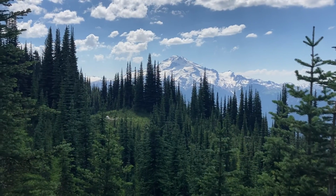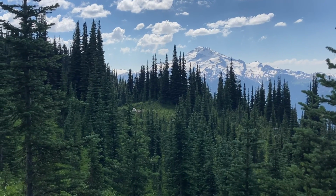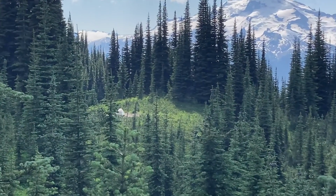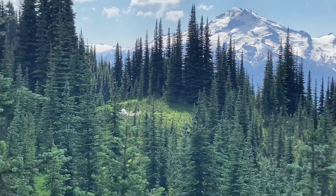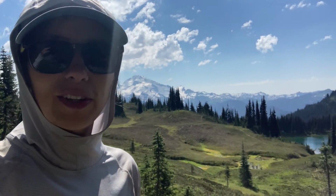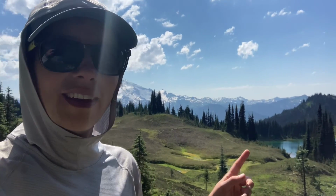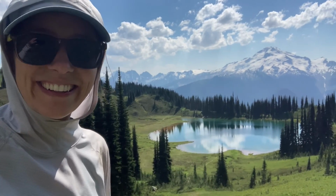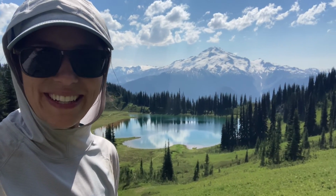Okay, so here's a better view of my campsite here. I don't know if you can focus on Glacier Peak, but I pitched my tent. I made it back to my camp, but now I'm just gonna do a trail that's just above the lake, and I think it's gonna give me really great views of the lake and Glacier Peak, so I'll show those off. Alright, full views of the little side hike here. Better views of Glacier Peak and Image Lake.